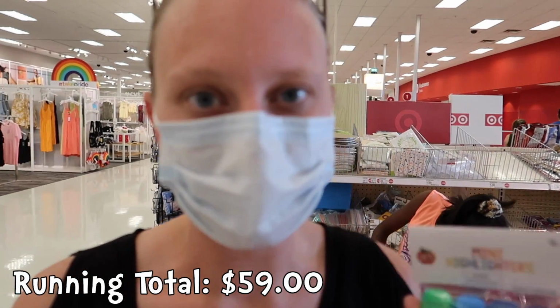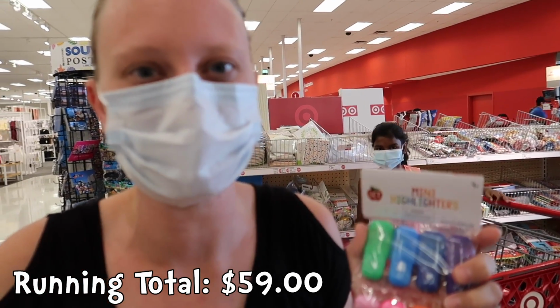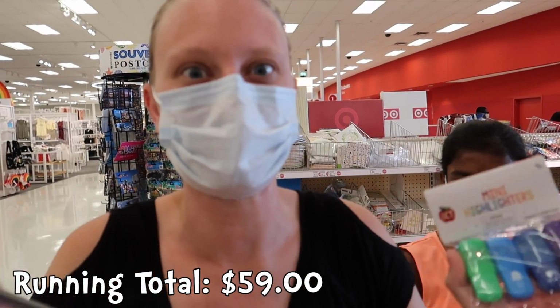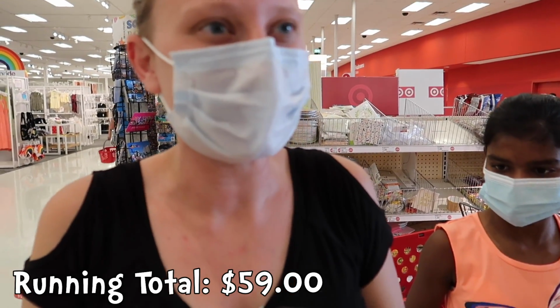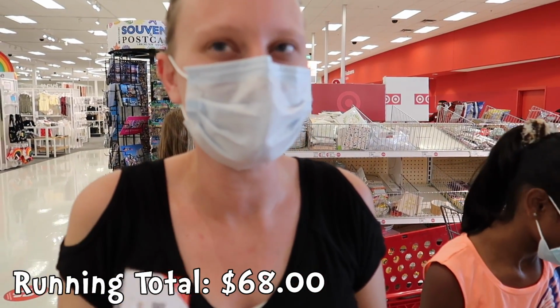Hey, we're here at Target, and guess what I found? They have this cool area that's $1, $3, and $5, and it's like a homeschool mom's dream. It's amazing. I love it. And I got even research books, not that we need it, but just in case, because I can't turn off the homeschool mom.